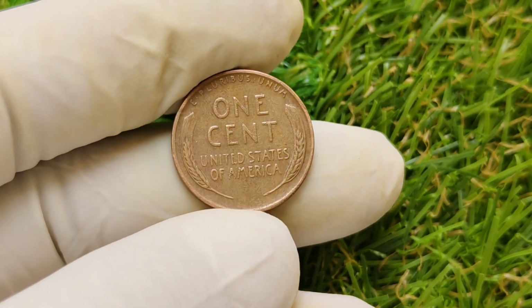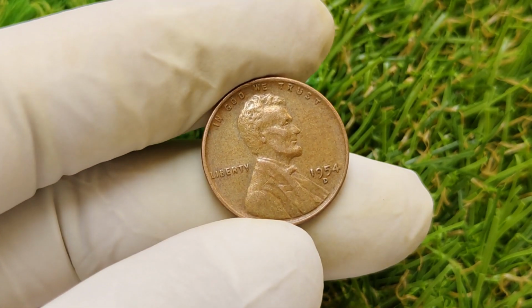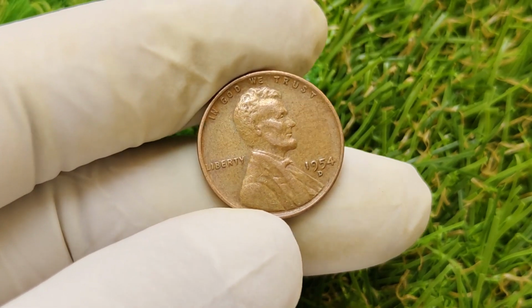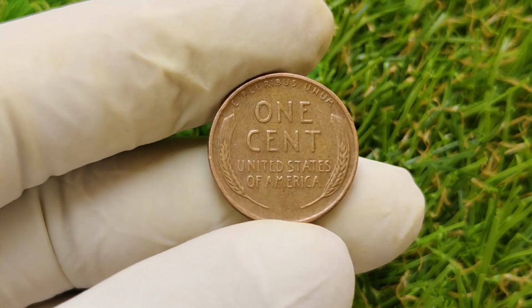Now let's talk about errors and varieties briefly. There are known examples of 1954 D pennies with die breaks, cuts, and even double dies. These errors can dramatically increase the value. For example, a dramatic repunched D mint mark can bring $50 to $100 or more, and if you find a major doubling on the date or lettering, you might have a coin worth several hundred.